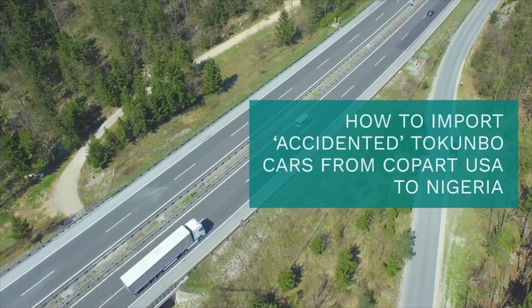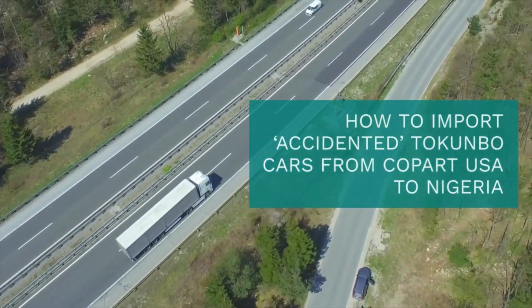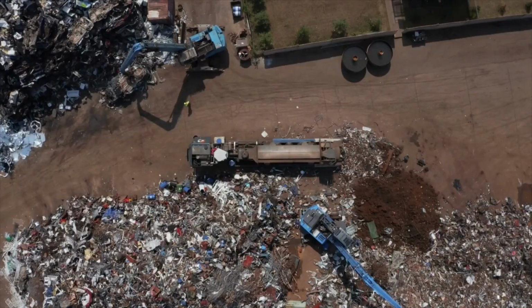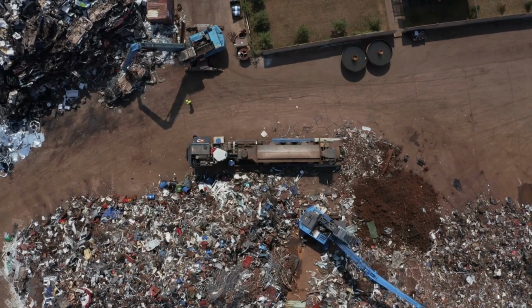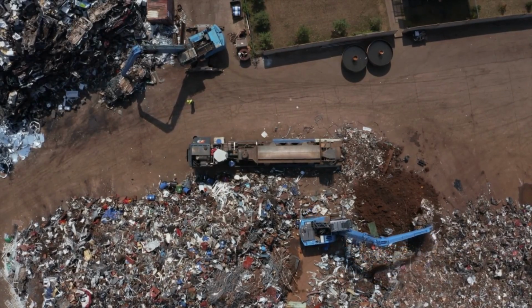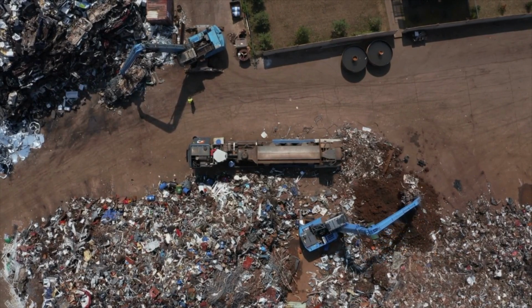How to import accident Tokunbo cars from Copart USA to Nigeria. For the car enthusiasts out there, importing accident Tokunbo cars from Copart USA to Nigeria is an exciting venture. Here's how you can make it happen.